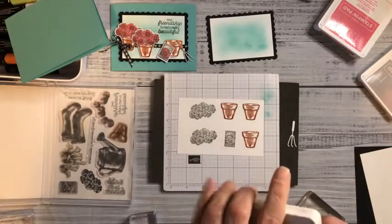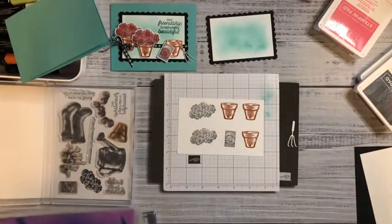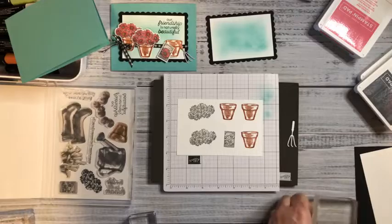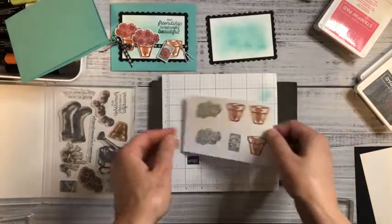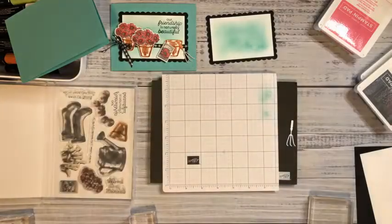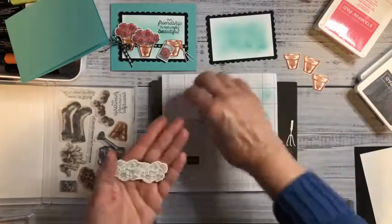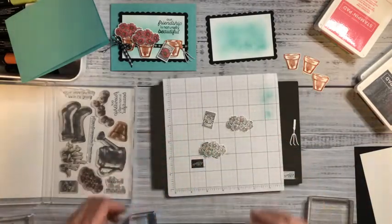So then what you would do if you weren't preparing for a video like me is you would go ahead and color these and then die cut everything. But like I said, I was trying to save a little bit of time. So I have already taken this sheet and ran it through the machine, and through the magic of television, ta-da! Here are my pots. Here's my seed packet, and here are my flowers. So I just need to color these real quick.